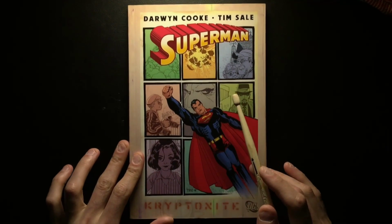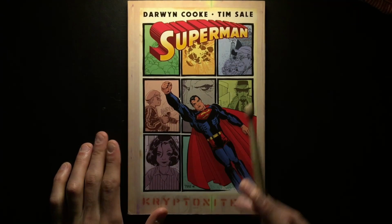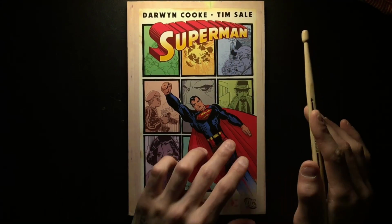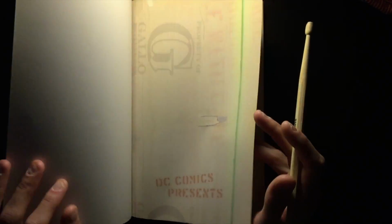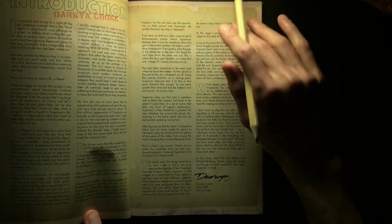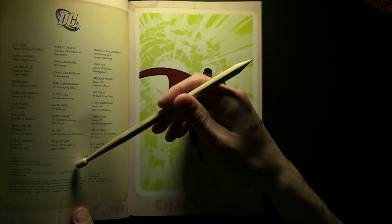It's called Kryptonite. Now this book, when it was released in issues, was under the title of Superman Confidential. And I believe if you want the issues, this is Superman Confidential number 1 through 6. And this came out in 2008.